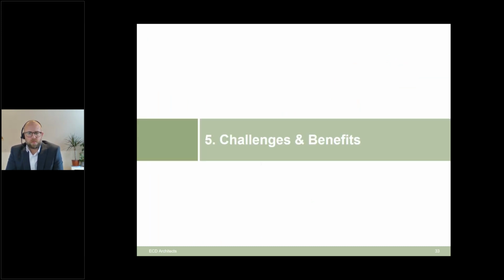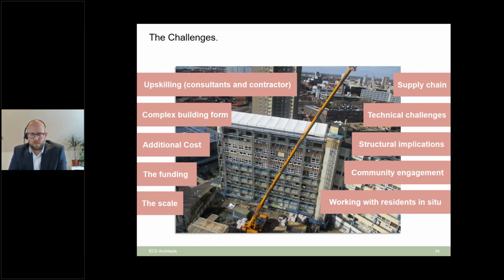So looking at the challenges and the benefits of the scheme, there are many challenges, and Adam's touched on some of them already. In terms of this being an LPS building, there are structural implications of a large panel system building, and the potential fragility of that type of construction if it's not carefully managed. One of the key things we had to do right at the outset was to understand the condition of the building, how it was designed, and what it was like. The work that our structural engineers did on Wilmcote House was crucial at that early stage.